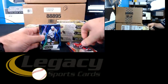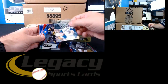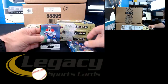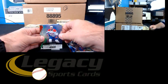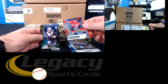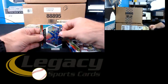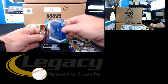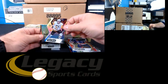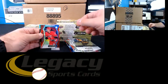Ovechkin, Capitals. Drew Doughty, Kings. Jack Eichel, exceptional talent, Sabres. Malkin, Penguins. Tavares, New York Islanders. Victor Mate, Canadiens. Backstrom, Capitals. Clayton Keller, rookie, going to the Coyotes. Brock Boeser, Vancouver Canucks. John Tavares, New York Islanders. Sidney Crosby, Green. Bjork, going to the Bruins.